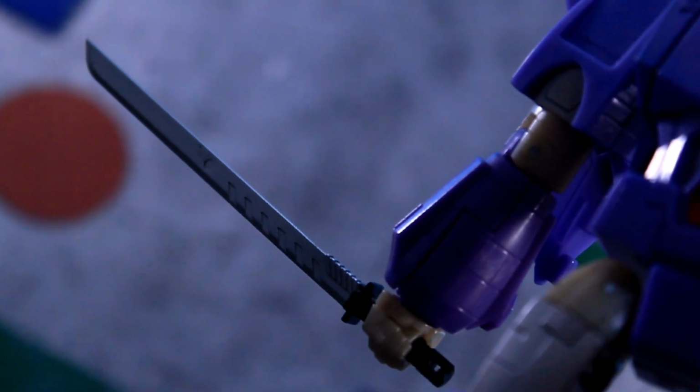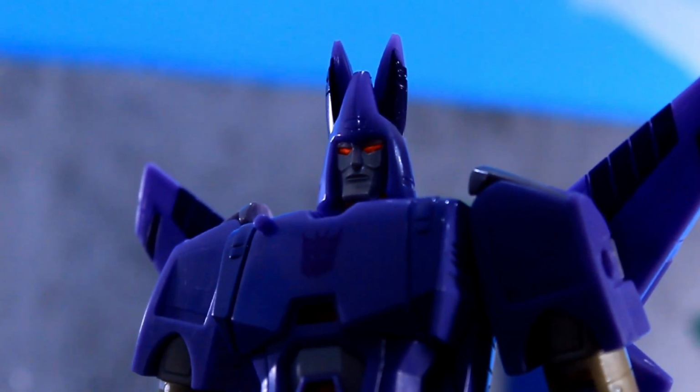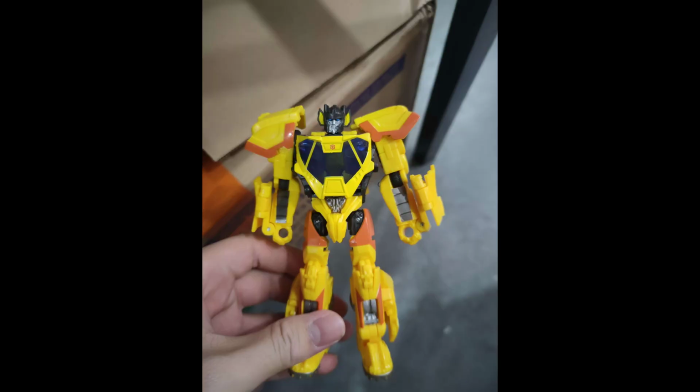And now for the big leak of the day, we have the Studio Series Deluxe Class Bumblebee Movie Concept Art Series SUNSTREAKER leaked. We have some images here, I guess from a factory worker or something, because there's boxes back there from Hasbro and it looks like a factory setting. So it seems like somebody took it off the assembly line and just started snapping some pictures of it, which is kind of funny if you ask me.